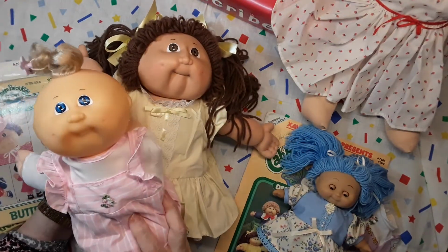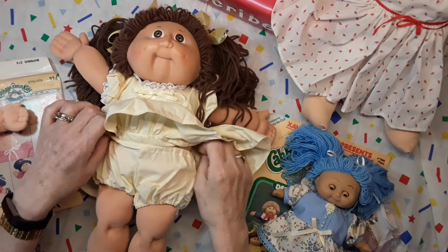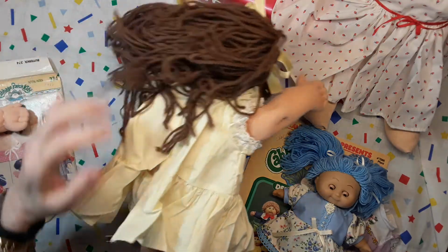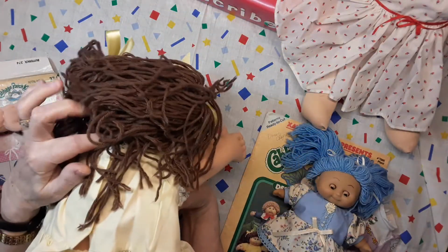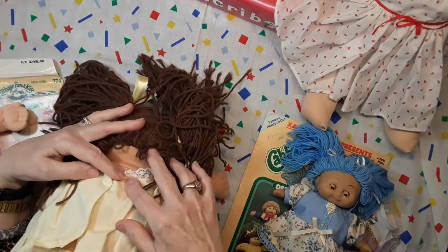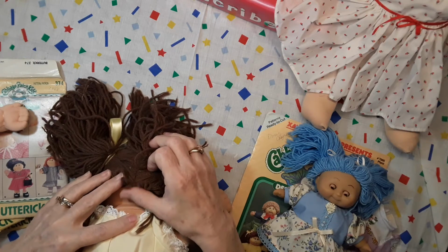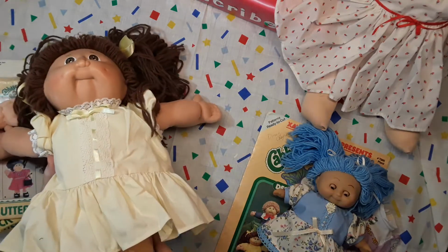This one is another original. The outfit on this was original. This, I made, this outfit. But she is an original as well. She's got her signature here, and it's 85 as well. And if you want to know if they're original, the head, you can see printing right along in here. I'm not sure. It's hard for me to see without my magnifying glass. But anyway, the body says it was 85.